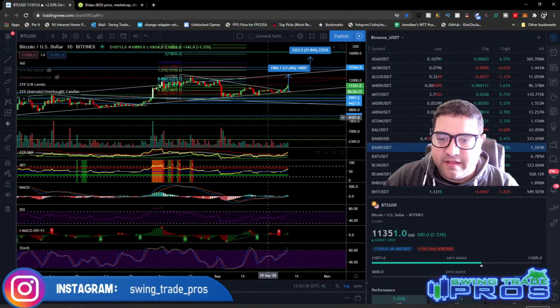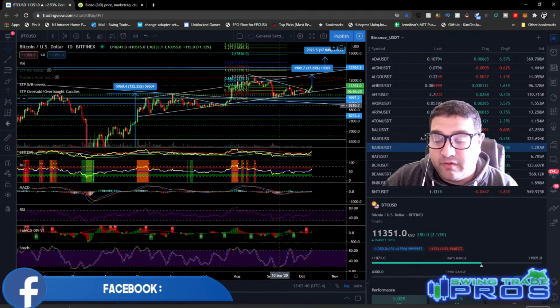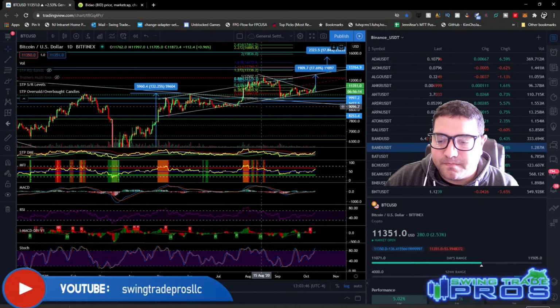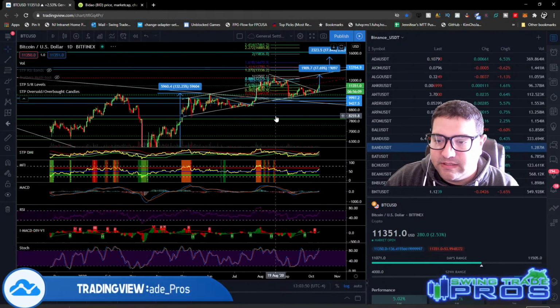Now this is all pending that the SPY and the QQQ all look pretty good, and right now they actually do look pretty good. All of them are in inverse head and shoulders patterns to break all-time highs. I mean, that's kind of what we're doing right now, guys.